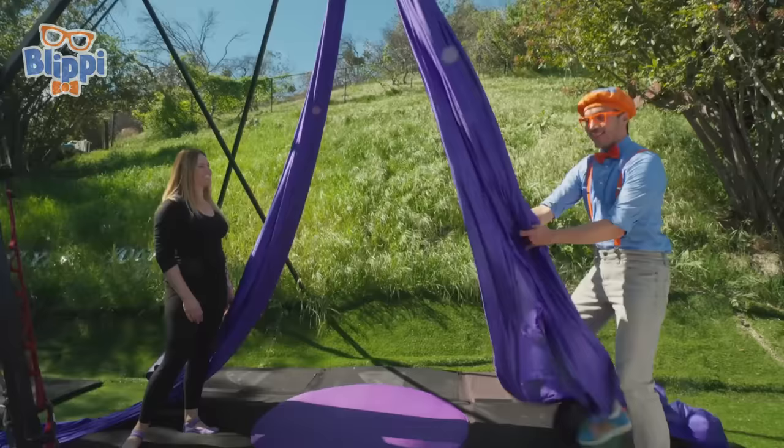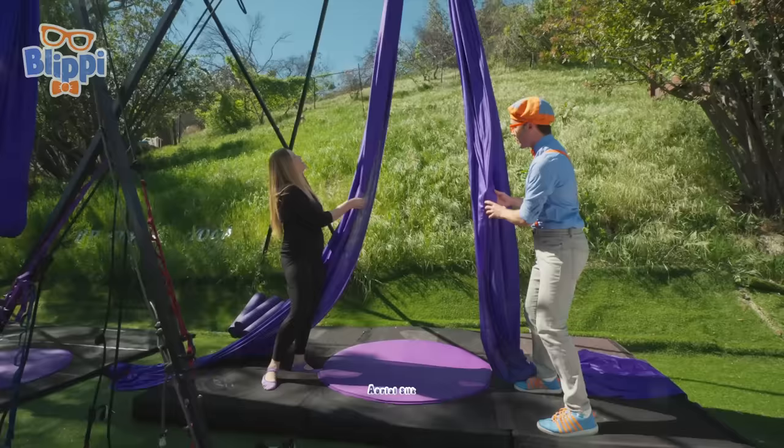Whoa, check it out! Look at these! They kind of look like a hammock, but there's not a place to sit. What are these called? This is called an aerial silk. It's like a hammock upside down. Whoa, an upside down hammock? That's fun. Well, how do we play with these?